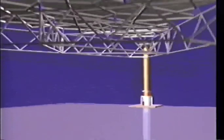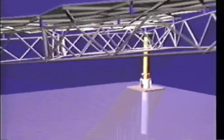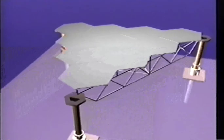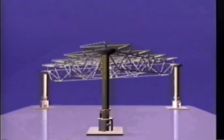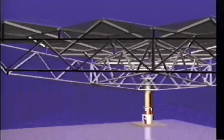The reflector is constructed of a number of similar sections. Each section contains concrete panels, steel trusses, and actuators. The trusses provide the necessary stiff backup structure for the panels, and the actuators provide up to 7 meters of vertical throw for changing the shape of the surface.